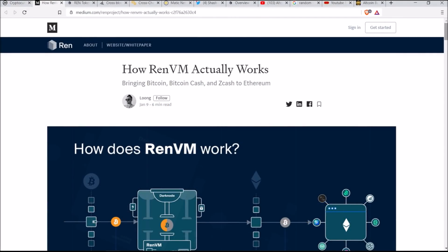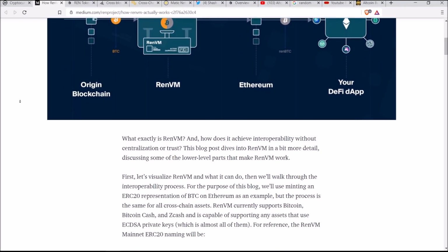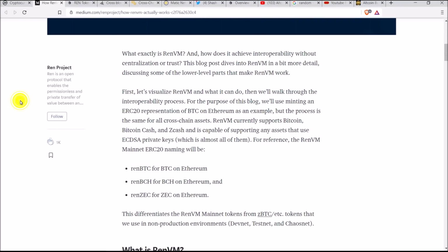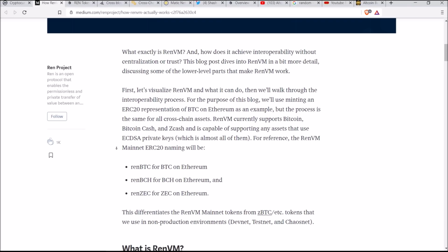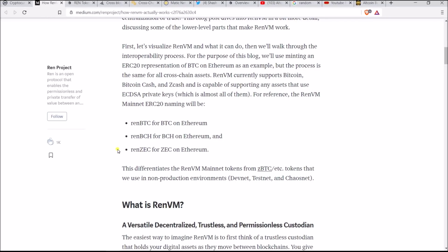Here on Medium.com, we're discussing how Ren VM actually works by bridging Bitcoin, Bitcoin Cash, and Zcash to Ethereum. Here is the diagram, which you can always go back to. But in a nutshell, what is Ren VM and how does it achieve interoperability without centralization or trust? This article explains. So first of all, Ren VM currently supports Bitcoin, Bitcoin Cash, and Zcash and is capable of supporting any assets that use ECDSA private keys, which is just about all of them actually. And for reference, the Ren VM mainnet ERC20 naming will be Ren BTC for Bitcoin on Ethereum, Ren BCH for Bitcoin Cash on Ethereum, and Ren ZEC for ZEC on Ethereum.